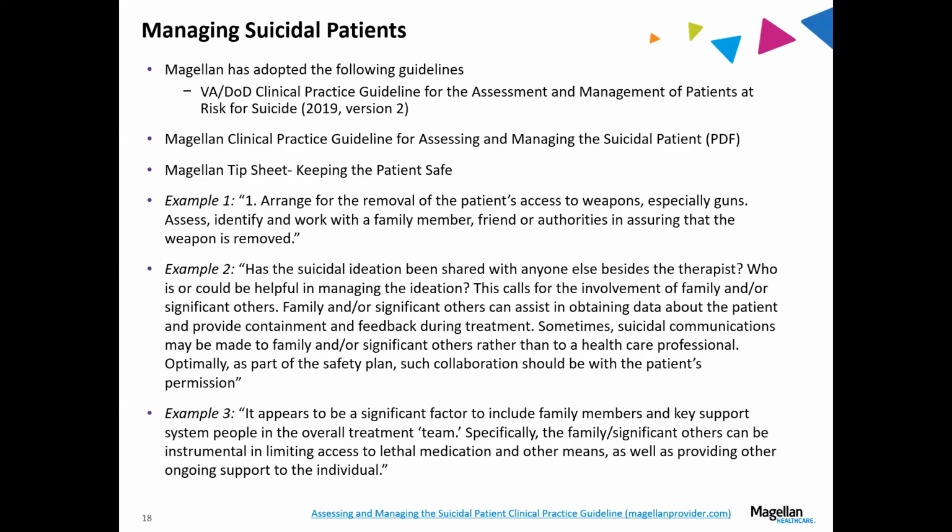Based on areas of improvement noted in the last slide, these are specific examples I pulled out of the CPG that can be used by Magellan or the providers to increase education and documentation of these assessment and treatment efforts. Arrange for the removal of the patient's access to weapons, especially guns. Assess, identify, and work with a family member, friend, or authorities in assuring that the weapon is removed.